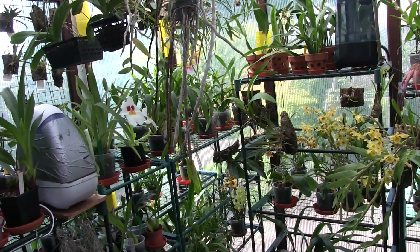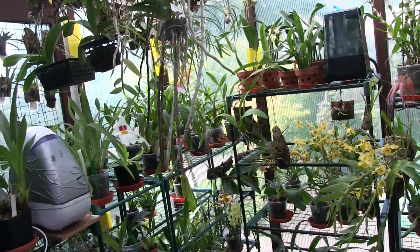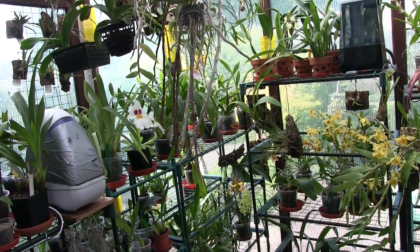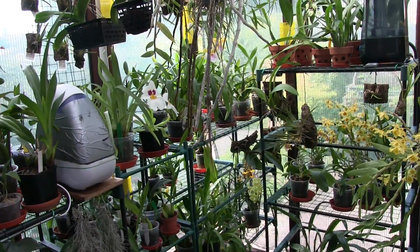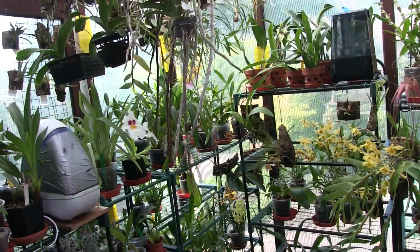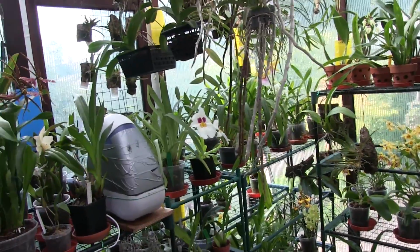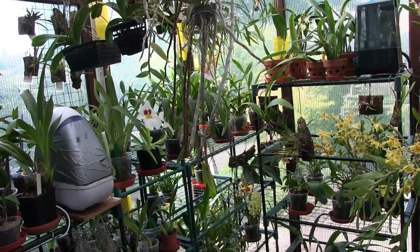I've been feeding at lower levels this year, just on the grounds that most orchids grow incredibly slowly, so they don't need high volumes of nutrients. There are exceptions to this. The old humble Phalaenopsis is actually quite a greedy beastie. Vandas are quite greedy beasties, and Catasetums, well, I haven't got any, so I'm not going down that road. But they are greedy. And all you've got to do is look at the growth rate.